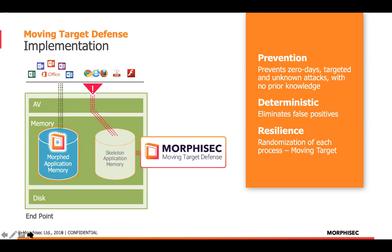And the system is extremely resilient against being bypassed because of the implementation of moving target defense. Each time a file is being opened, each time an application is being loaded, we morph and randomize the memory structure in a different way. This means that even if the attacker takes the system, reverse engineers it, learns the new structures that have been built and builds a new attack, assuming those structures, next time it meets the system, it will be totally different.